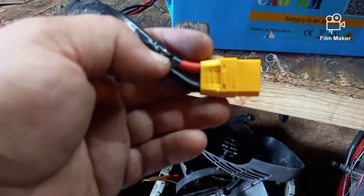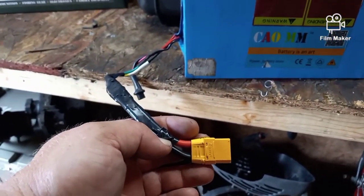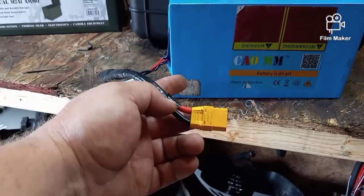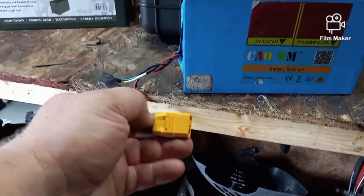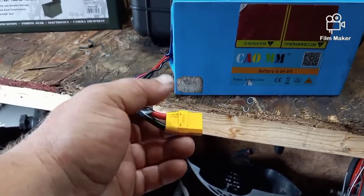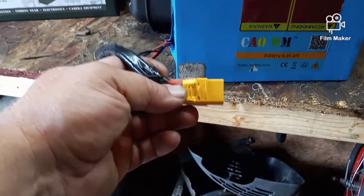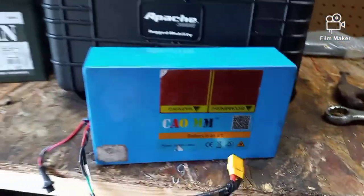These are the XT90 connectors. And they have never given me an issue. I melted through two sets of connectors on this because there's so much juice coming out of the battery at 52 volts. It was not melting the wires, but it was melting the connectors. So I replaced it, and that didn't work. And I bought these, and these are awesome. These can handle the power. They're only about $5 a set. And I bought four sets because I'm building a second bike.